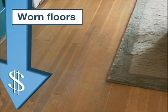One thing you might want to pay attention to, though, this house has some beautiful original oak flooring. Very big selling feature here in Albuquerque. I would suggest that you refinish these floors. I think that if you did something like that, you'd certainly see that come back to you.